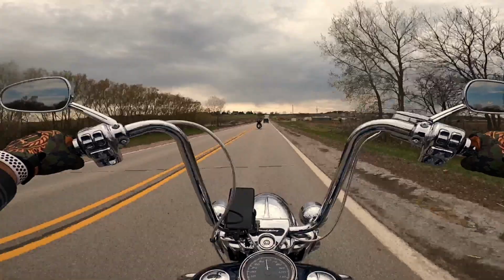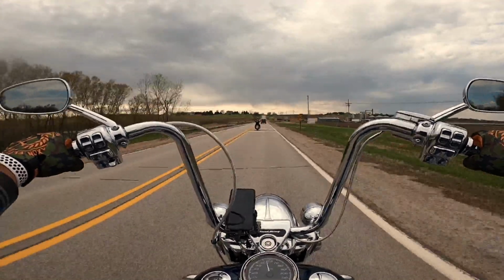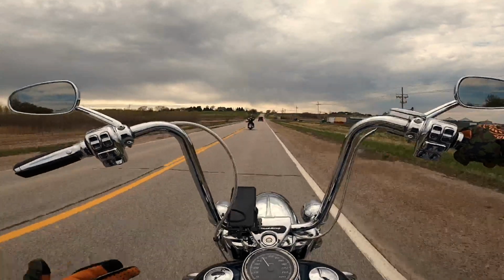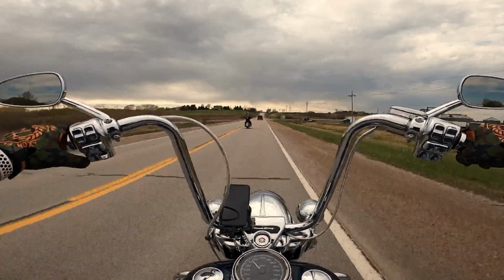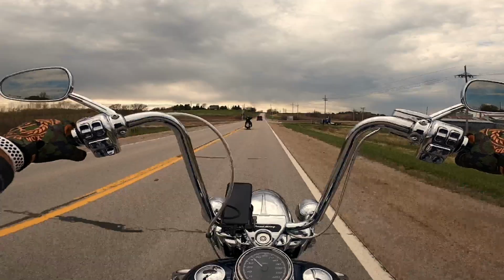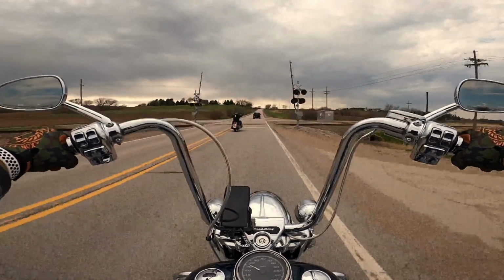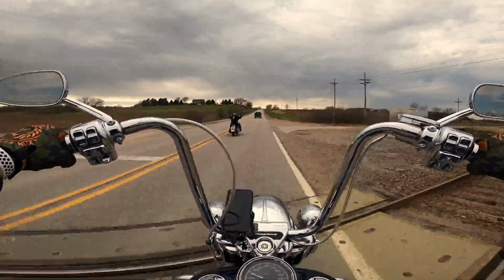Yeah, you went from mini apes to actual ape hangers, which I don't know. I mean, I think the 12-inch apes are apes myself. I don't think they're mini apes. I think it's just different size apes, but yes, I think the taller bars definitely look better on it. But the most important thing is how you feel on it.